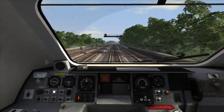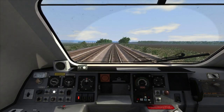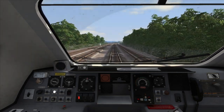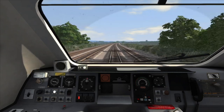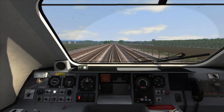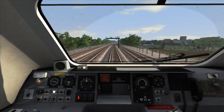Voyager, which you've just seen passing on the relief line there, should actually be passing us on the main. Unfortunately, due to problems when setting up this scenario with the track directionality, I couldn't actually get that service to run on the correct track, which is why I've run it along the relief line instead of the main line.